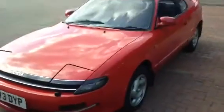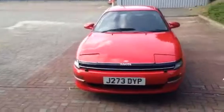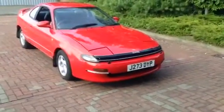So that's my 1991 Toyota Celica. Hope you've enjoyed looking. And I just need to get some shock absorbers now for the rear because they're gone. But once I've done that, we're ready to roll again. Thanks for looking.